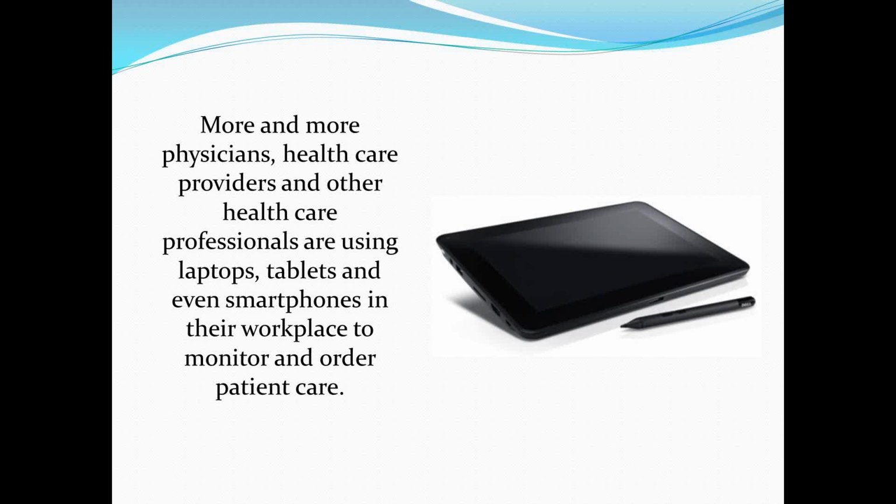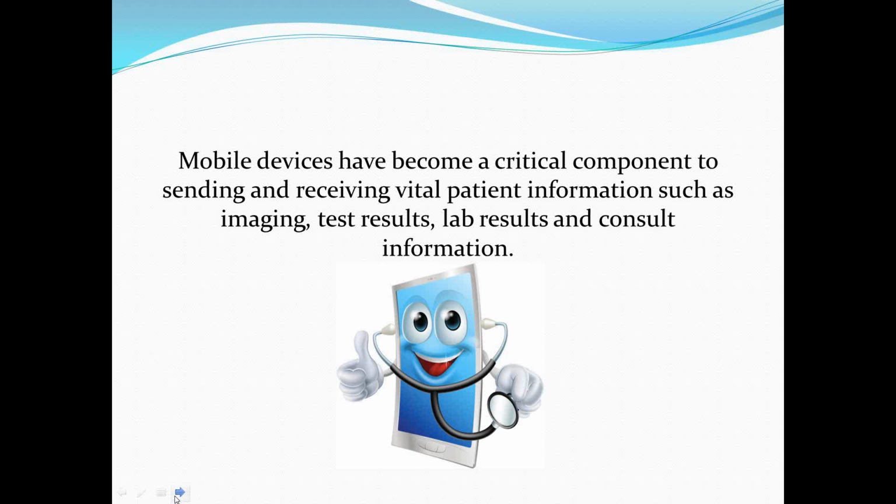More and more physicians, healthcare providers, and other healthcare professionals are using laptops, tablets, smartphones, iPhones, everything in their workplace to monitor and order patient care. It is becoming more and more prevalent every day, it seems. Mobile devices have become a critical component to sending and receiving vital patient information, imaging, test results, lab results, and consult information to and from providers as well as to the patient and correspondence back to the physician.